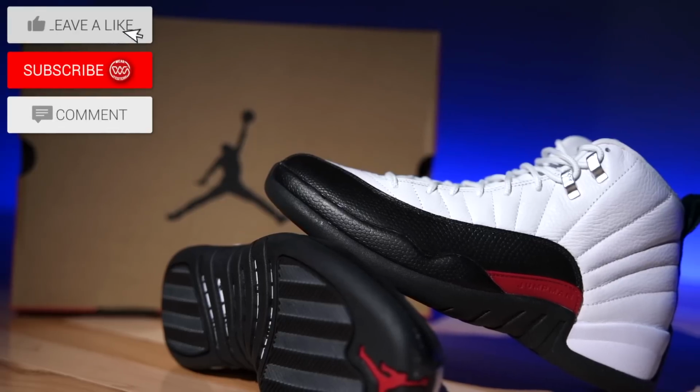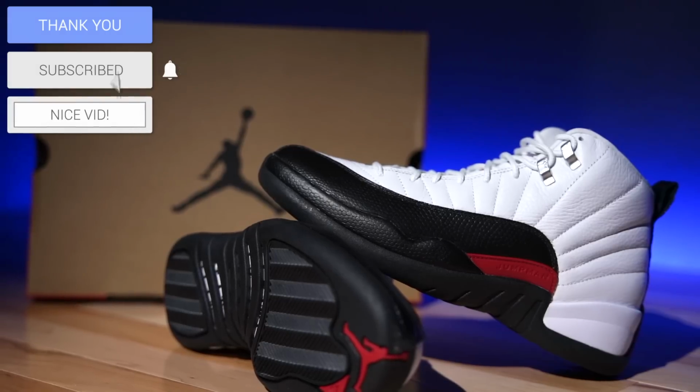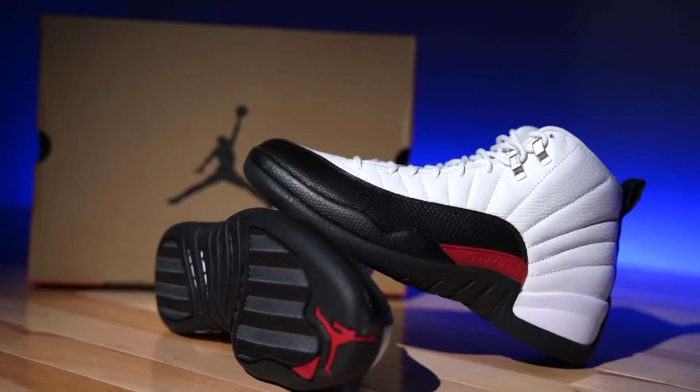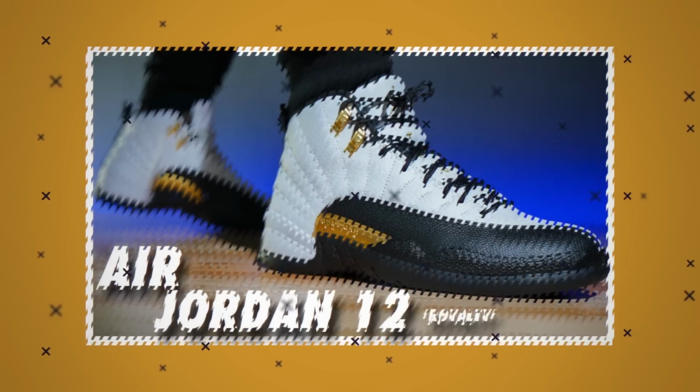Today we got a detailed look and breakdown on the Air Jordan 12, what they're calling the Taxi Flip, which is a ridiculous name for a shoe that has zero hits of taxi yellow. The last one that they did like this, it was more taxi than this one. They called it Royalty. They had the little gold tabs on there. So this brand is weird right now.